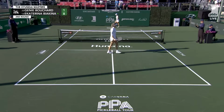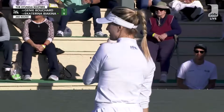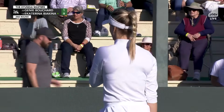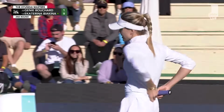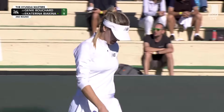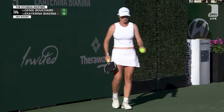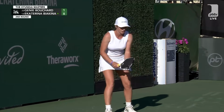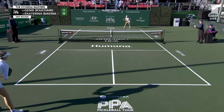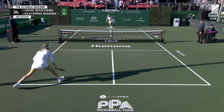Point. Couple of missed returns now for Bouchard. Ekaterina Biakina running away with this one. So she just... Oh, I'm sorry, it was out. Yeah. Correction. No timeout. So we had a faux timeout there, and Biakina doesn't care who's on the other side. Like, I want to win and get moving forward as quickly as I can.